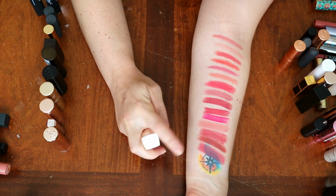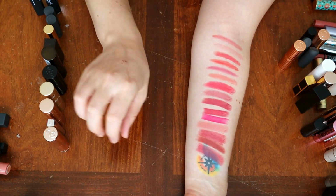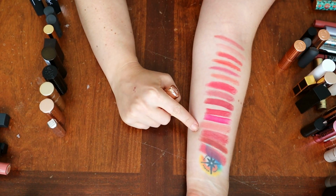I think I like it. I'm not sure. It's gonna go into my chopping block section. The one though that I'm really on the fence about is this one right here.